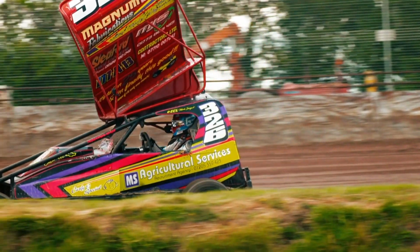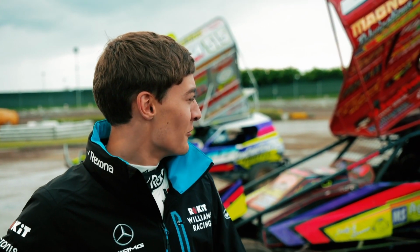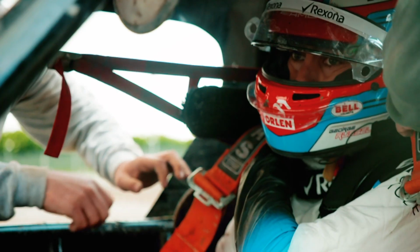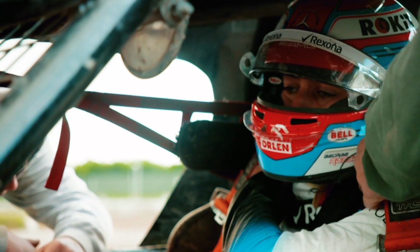Can you compare this to anything you've ever driven before? Probably once when I had a horrific setup on in the rain at some point and it was just sliding all over the show. I think this is the closest it got to that. Fancy your chances today? I think so. Martin was looking quick out there. I mean, I was, you know, half a lap behind him, wasn't really catching him. And I only had a few laps, so got to do it for Kingsland, haven't I?